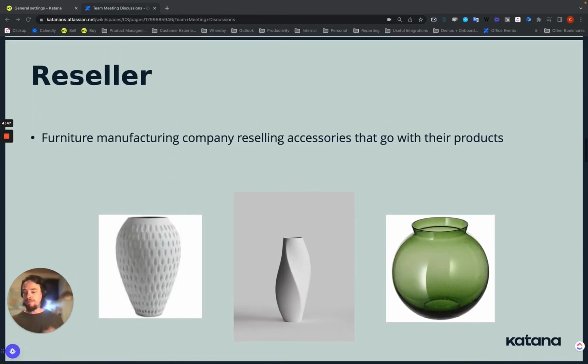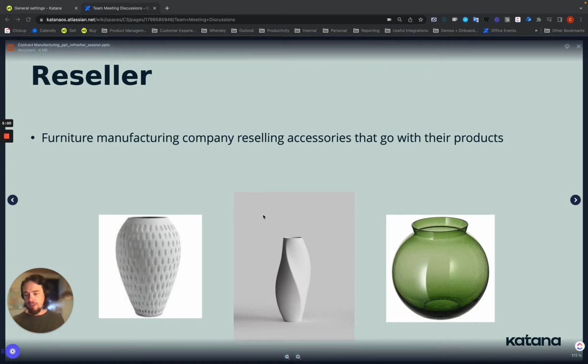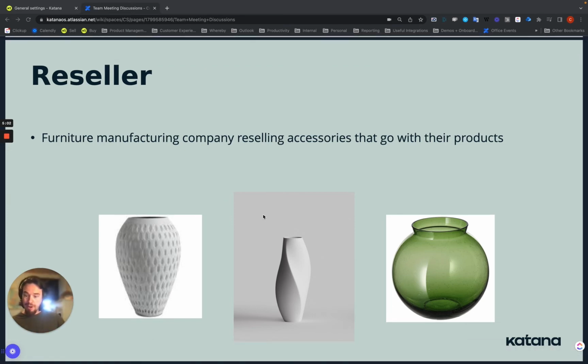Reseller workflow: if you're that manufacturing company and you have a showcase retail store, you might display all of your coffee tables or furniture that you make, but you might supplement it with sales of things like vases. So you buy those in from another supplier and then you just resell them. There is no added manufacturing to those particular items.